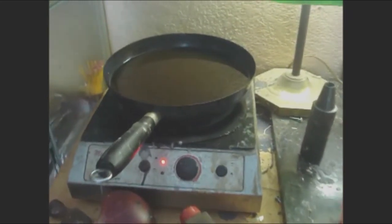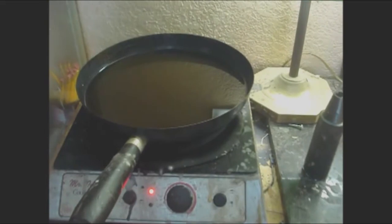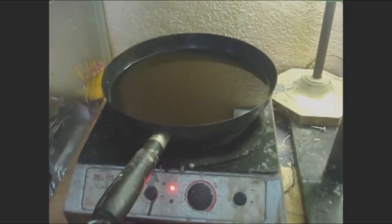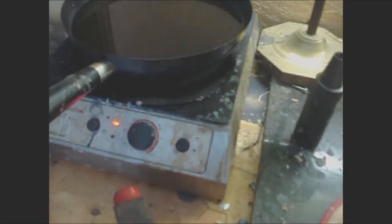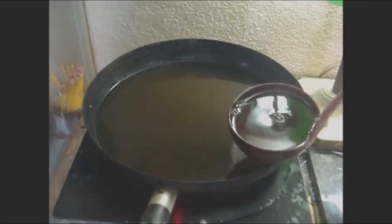The other option is saving candles or looking for them. I've had a few people send me candles over the years, which I'm grateful for, because wax is one of those things you can recycle as long as it's clean. So here's our form. Move it a little bit closer. I prefer to ladle this wax into the coil, because anytime you pick up this pan, you risk spilling it and really hurting yourself.